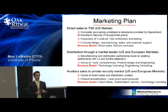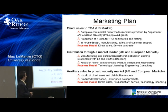Another option for us is distribution through a market leader. Now in that case, we would leverage our relationships that already exist with L3 and Smiths Detection. This really gives us a nice advantage in that it lets us focus on our core competencies as a company, which are engineering and product design. And in this revenue model, revenue will be through technology licensing and engineering consulting for future developments.